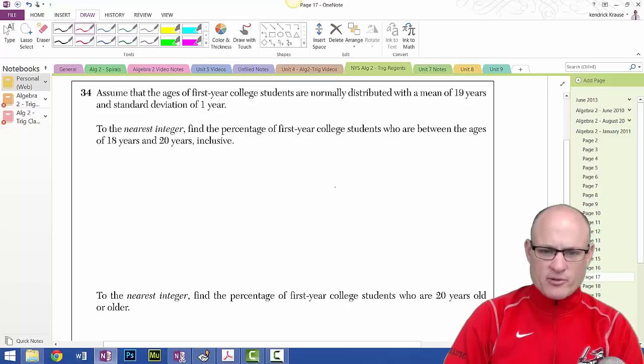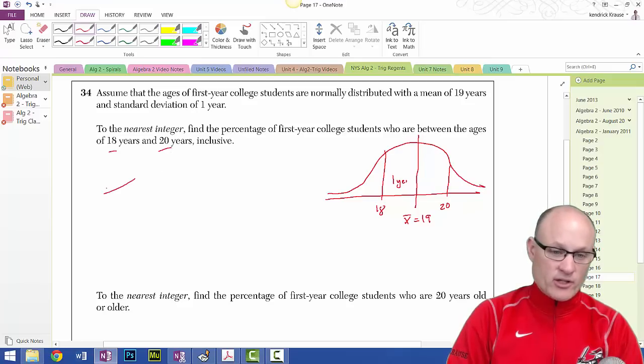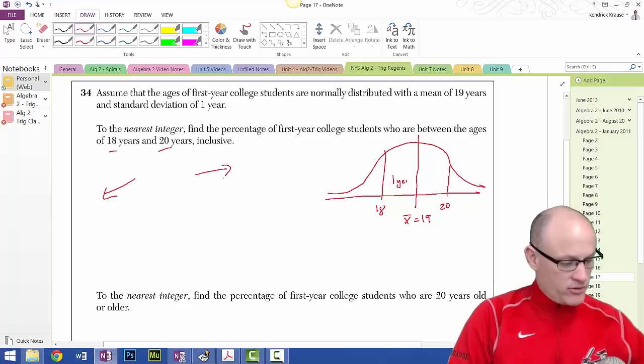So what we have here, let me draw a quick sketch, is an x bar of 19 years and a standard deviation of 1 year. So this is 1 year. That goes down to 18, and 1 year goes up to 20. So the question says, to the nearest integer, find the percentage of first-year college students between the ages of 18 and 20. That's one standard deviation to the left, one standard deviation to the right.